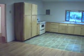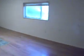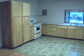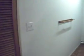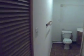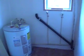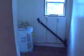All right, now we head into the bonus unit. Bonus unit does have a full kitchen. A lot of living space over here, and a pellet stove. You can use this as a guest room. You can use it for a home office. Whatever your heart desires. Here's a room in here with a closet. And it does have a full bathroom, complete with bath and shower. And it even has a laundry hookup, its own water heater, so you can hook up the washer and dryer, and another closet.